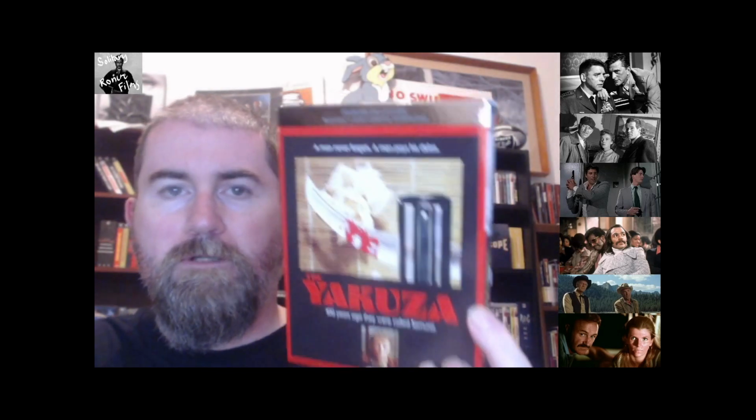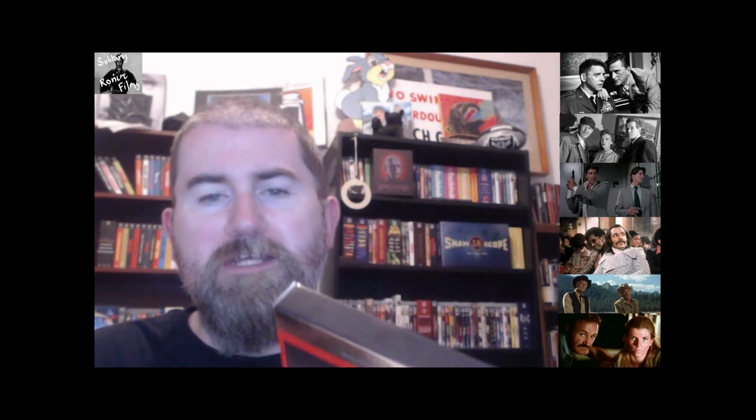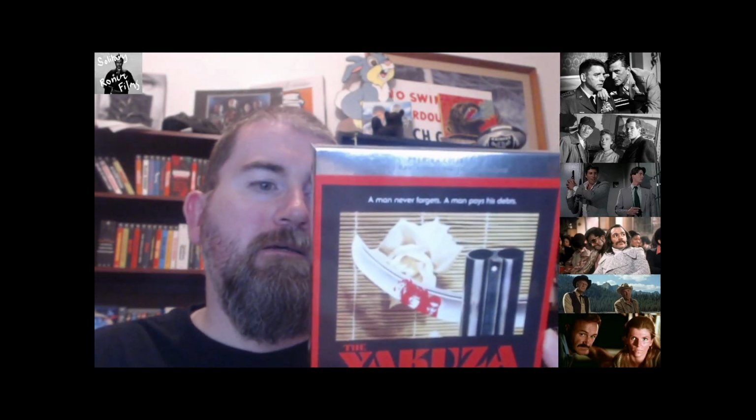Next is The Yakuza from 1974, because again you get the spine number and the year, if you can make that out. This is directed by Sydney Pollack. Robert Mitchum's fantastic. It's another one of the late great Robert Mitchum performances in the 70s, along with The Friends of Eddie Coyle and Farewell, My Lovely, which I'll be mentioning later as well.